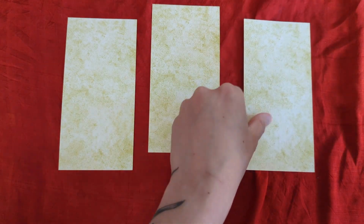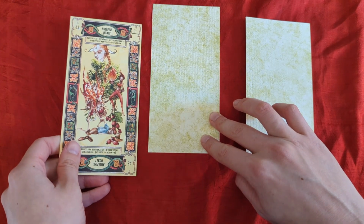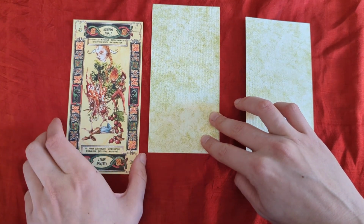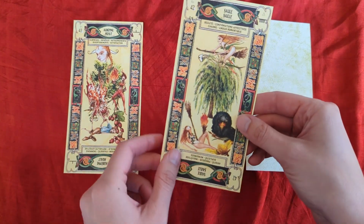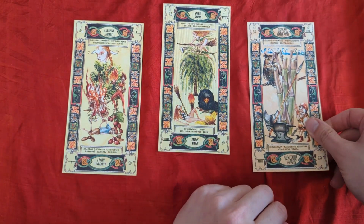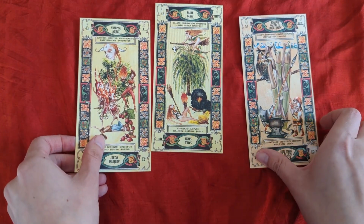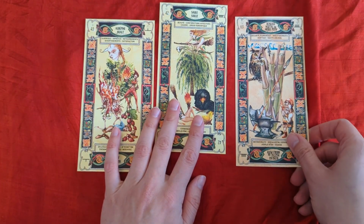So we've got a little 3-card draw for ourselves. So we've got the 7 of Fire, the Hawthorn. Ooh, look, we've got the 6, and then we've got the Queen of Earth. So that's what they look like in a reading together.